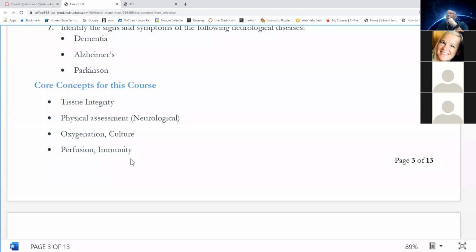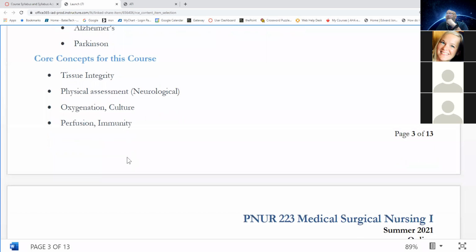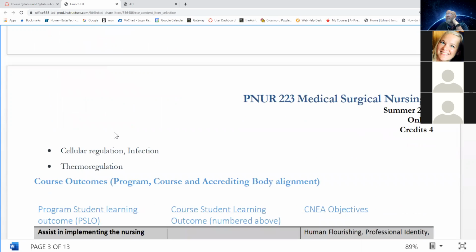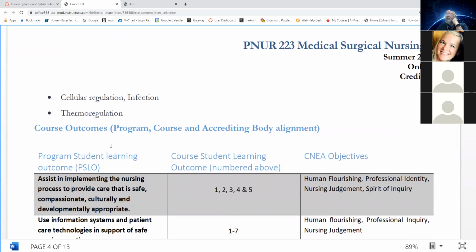Oh, okay. So core concepts that we're going to cover in this course are tissue integrity, physical assessment, neurological, oxygenation, perfusion, immunity, cellular regulation, infection, and thermal regulation. So those are the big ones that we're going to cover, okay?